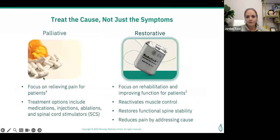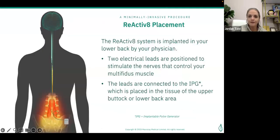So we talked about treating the cause and not just the symptoms, and focusing on rehabilitation and activating control. So how do we go about doing that? Well, it's basically 2 leads that are implanted outside of the spine. So what's different about this than a spinal cord stimulator is that, in fact, it's safer. For one thing, we are implanting the leads just deep to the multifidus muscles and parking them right on the back part of the spine. So we're not entering into the spinal canal, and we're not getting close to any of the spinal nerves. So there's really no risk of major damage or disruption to the spinal canal or spinal nerves, which makes this a much safer procedure than spinal cord stimulation. Not to imply that that's an unsafe procedure by any means.